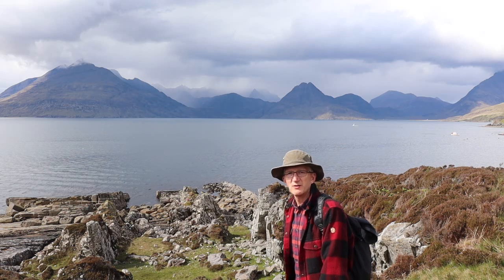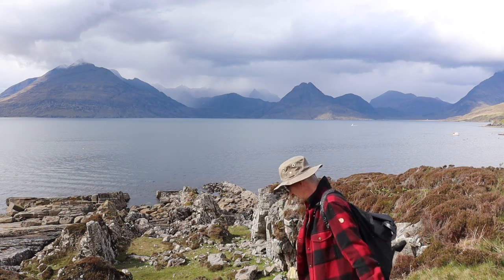A wee shower of rain over the Cuillins there. I don't think it's going to come this way, it's pretty still.